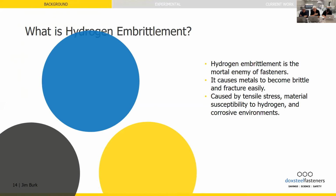So now we've had a little bit of time to see why hydrogen embrittlement is important. Now we're going to go into a little bit more about what hydrogen embrittlement is. And I've already mentioned it's a catastrophic failure. The slide here says it's the mortal enemy of fasteners. It just causes the fastener or the bolting or stud to fail under very, very low loads. And it just fails like glass. And this is a very dangerous thing, of course.